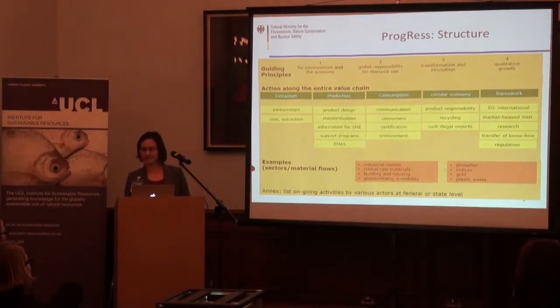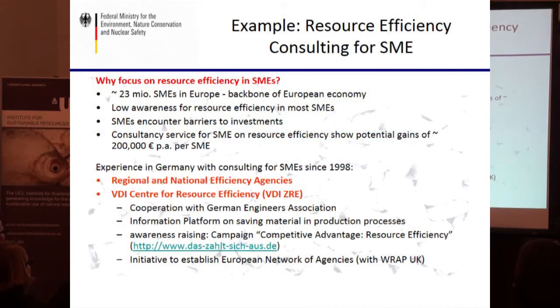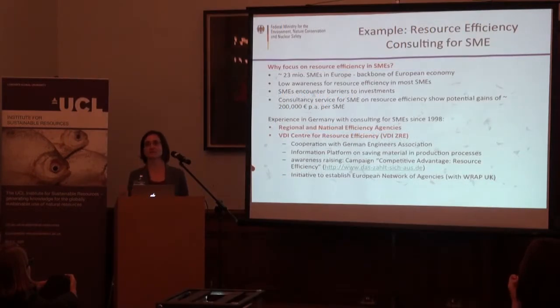And I'll just talk about one example of these measures in a bit more detail. And that is helping small and medium-sized enterprises come to grips with resource efficiency. And we had a question before whether the financial sector was any important for resource efficiency. Oh yes, it is, very much so. Because small and medium-sized enterprises are really the backbone of the industry in Germany, also in the European Union.